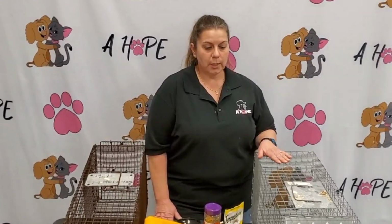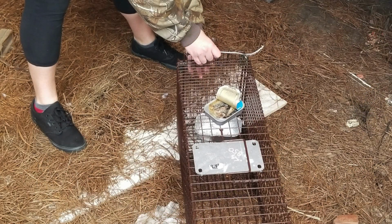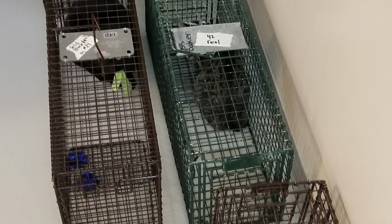I've got two separate types of traps that we will show how to trap a kitty so that you can get them trapped and fixed. We do have traps available to be checked out once you have an appointment scheduled for surgery if you don't have your own trap.